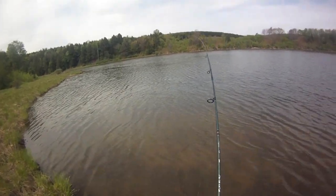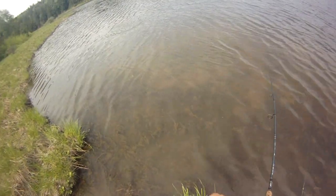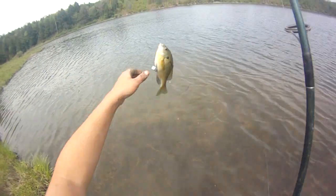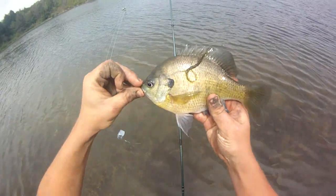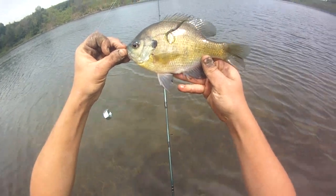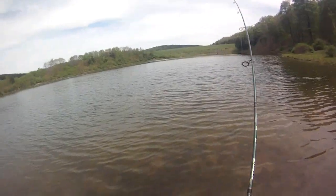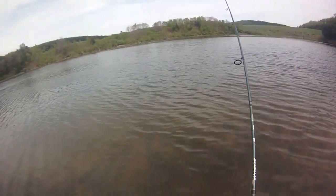Man, there's a nice number in this spot. A lot of staging fish. Pretty sure I've already gotten 70 today, maybe more. There's a nice fat gill. Pregnant mama. Yeah, solid 9 probably. Still pretty good action. That was a double header pretty much. There's a lot stacked right here.